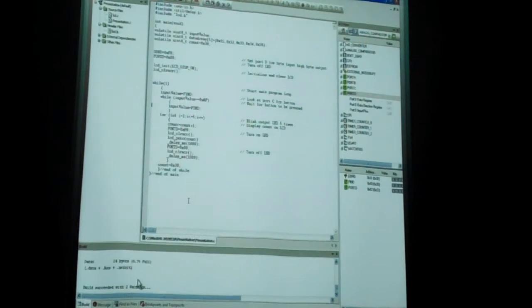If you don't get a good compile, do you get errors, or does it just not work? You will get errors, and that's what I was getting ready to start talking about. This area down here is where you get messages about your compilation. It will give you flat out errors and warnings. Warnings, you don't want to ignore them. You want to see what they are and see if it's okay to get them.